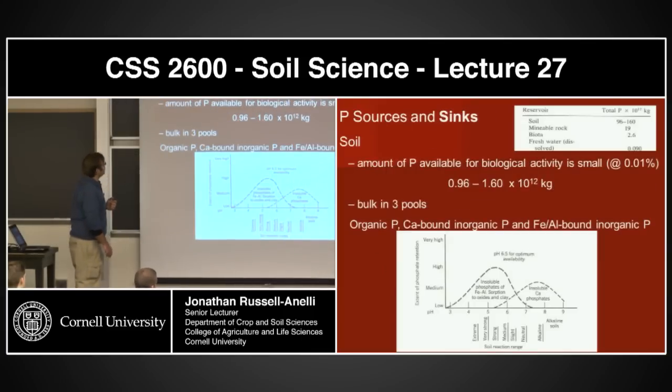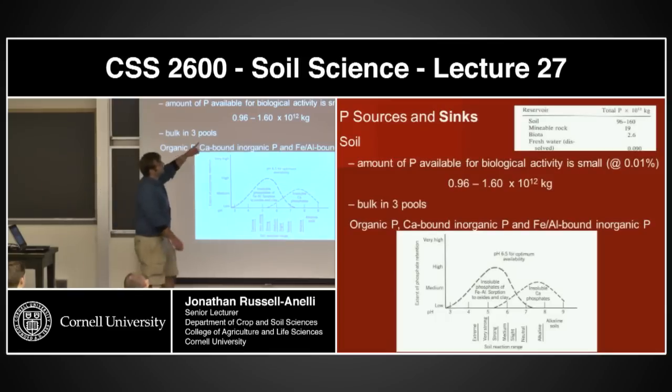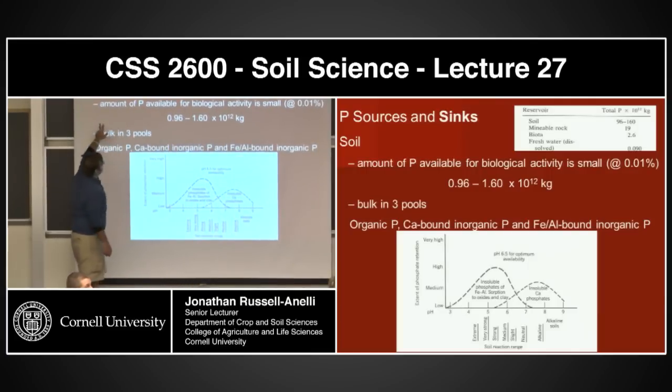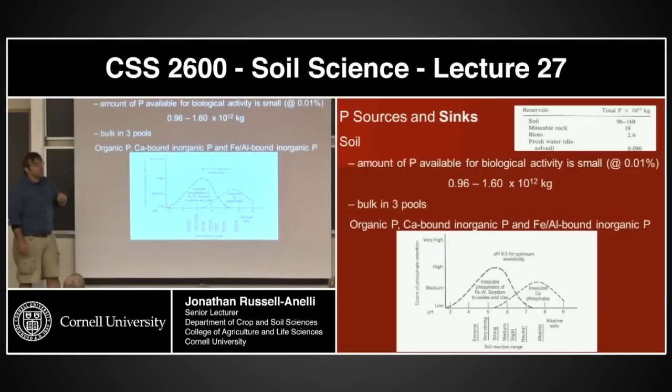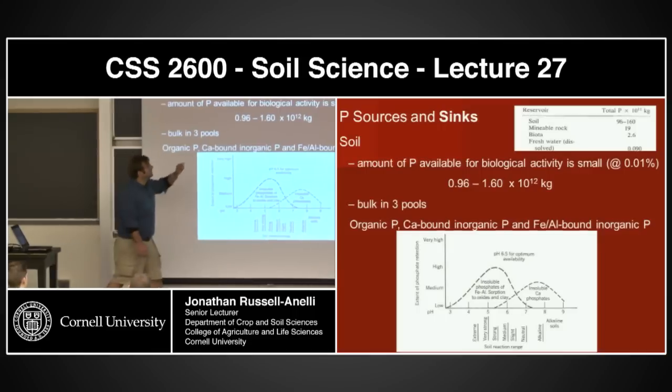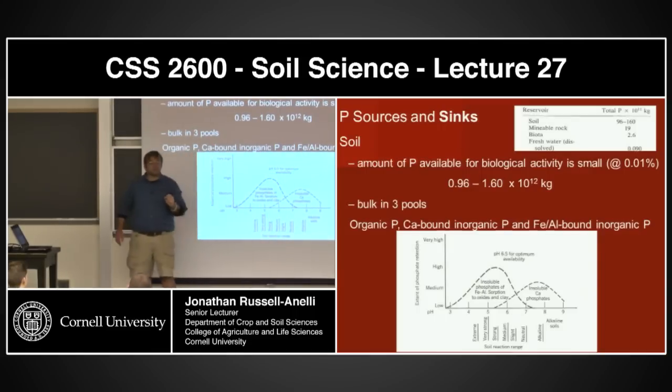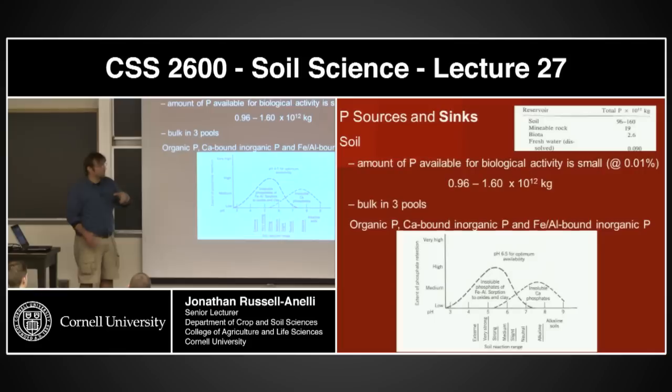If we look at the soil pool itself, here I put this slide out again so you guys can see these numbers. The amount of phosphorus in the soil that's available for bioactivity is actually rather small. Yes, the soil pool is rather large, but of that pool, a very small amount is actually available for plants, and for organisms in general, and we'll talk about that in a moment.